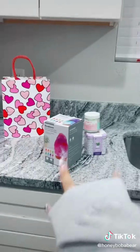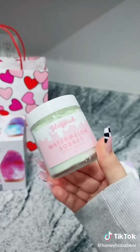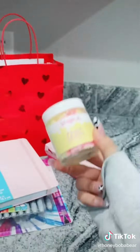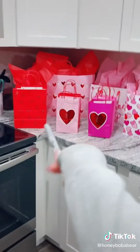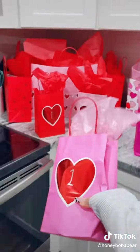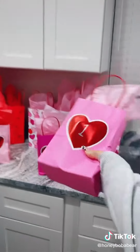It's really soft. Lastly, for my niece, I got a color-changing salt lamp, watermelon body glaze, and a daisy grow kit. For my sister, I got a journal and some Sharpies, flower grow kit, and a Fruit Loops body glaze. Now I'm adding tissue paper, red for my sister and pink for my niece. They look so good. I can't wait to see their reactions.